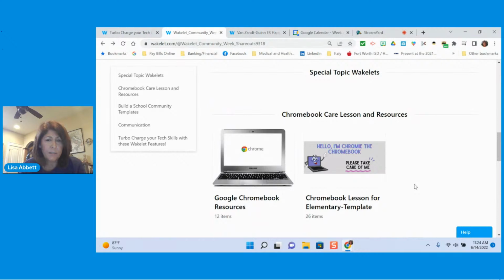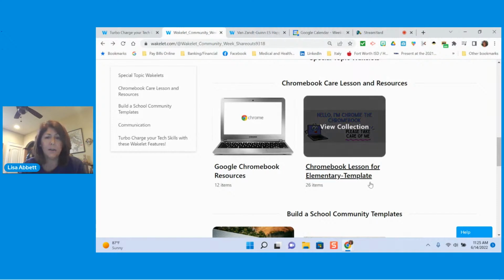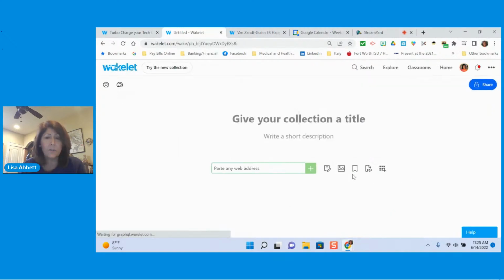When we went to virtual learning in 2020, when COVID hit, we were a district where our 6th through 12th graders had devices, they had Chromebooks, but our elementary schools didn't. So we handed them out to all our elementary students, and they got these devices and didn't get any training on how to take care of them. When we came back to in person, we really needed to get them up to speed on how to take care of their Chromebook.